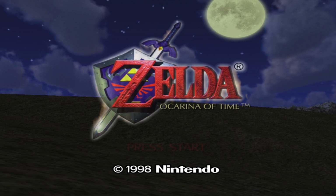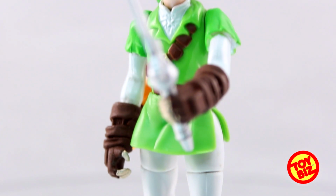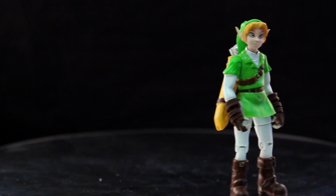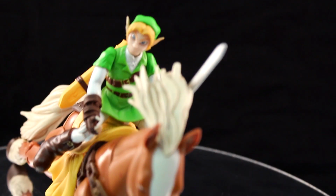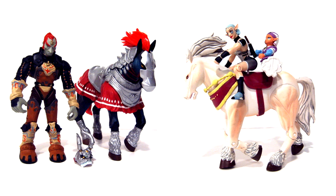1998, Nintendo 64, Ocarina of Time. Arguably the best Zelda game in the franchise. In the early 2000s, Toybiz had the license for Ocarina of Time, and they came out with these figurines. They came with a character of the game with the respective horse. We have Link and Epona, there was Ganondorf, and then there was also Impa with baby Zelda on her horse.